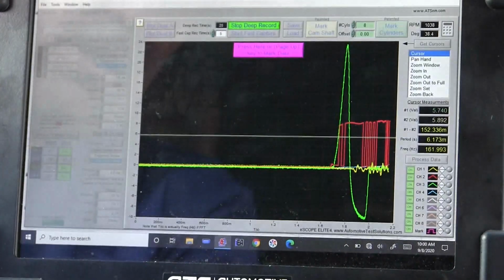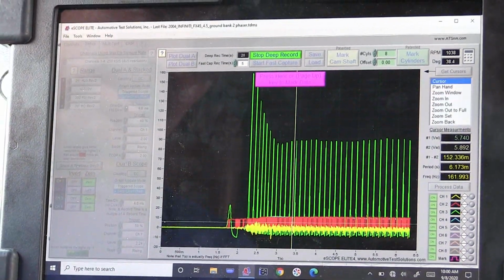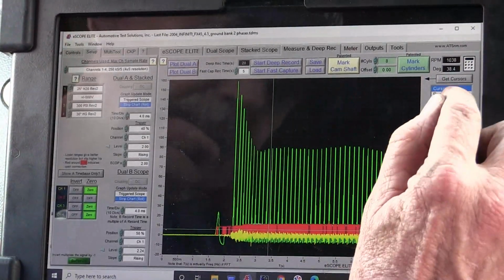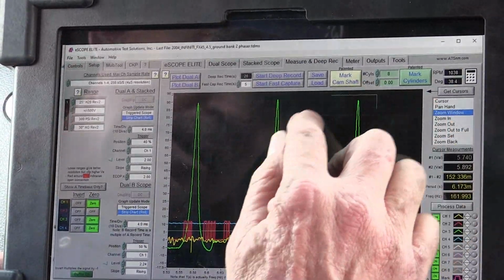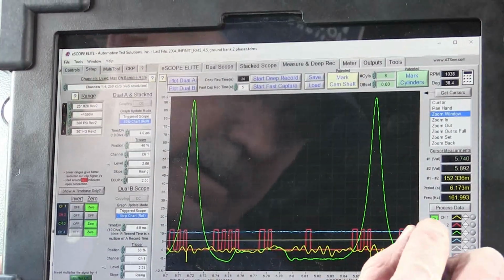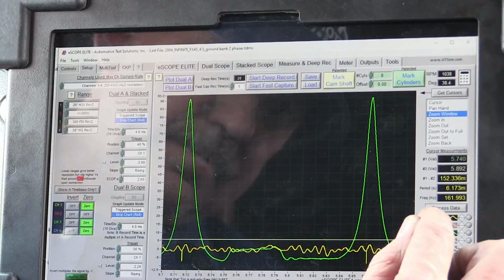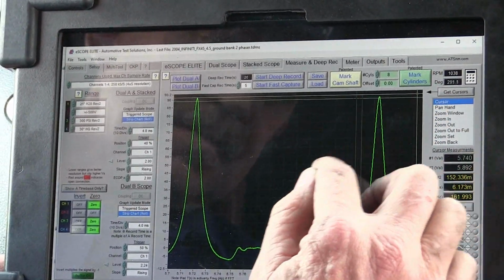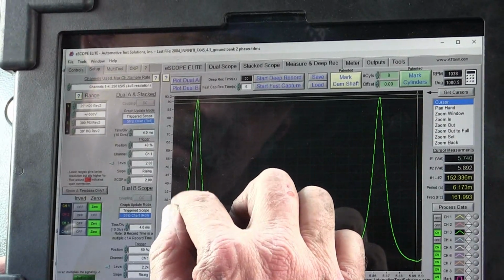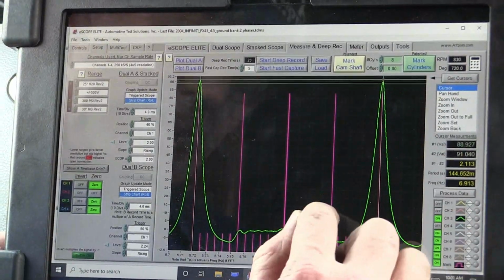We're going to start the car up. So we're going to stop it. We're going to go ahead and get a small window here to where we can look at this. Going to mark the cam.